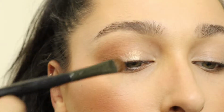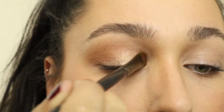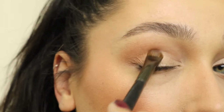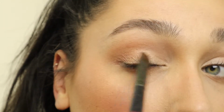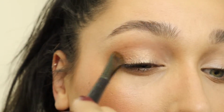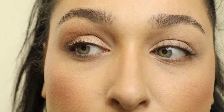Primavera is one of my favorite shadows, very similar to All That Glitters by MAC, but it's a bit creamier, less pieces of glitter. So it really goes on super, super smooth with lots of shine. That's just going on my lid. I don't want to go higher than that, just because I'm going to be using a different brow bone shade. You don't always have to do a brow bone, but I really want my brow line to pop.